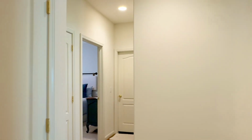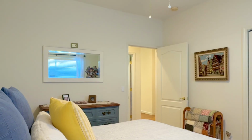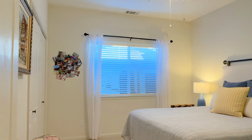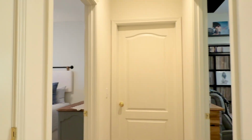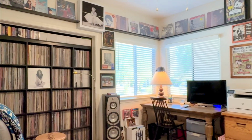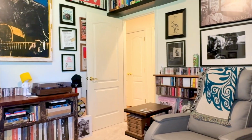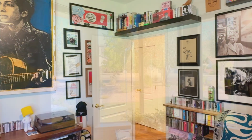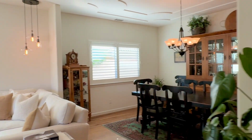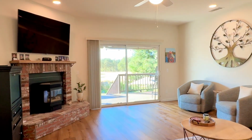As we make our way down the hall here, we'll see there are 2 bedrooms. In addition to all the other upgrades we talked about, this bedroom also features new closet doors. And this bedroom is set up as a music room, a record collection, music room, and office. All the windows have been replaced with UV rated glass, so it makes the home very energy efficient. And the insulation in the attic has also been replaced from the regular original insulation to new sprayed in insulation.